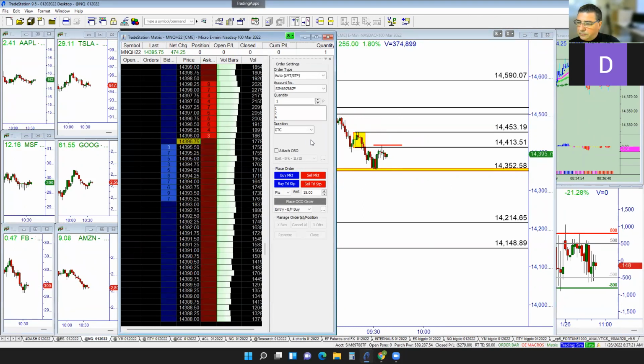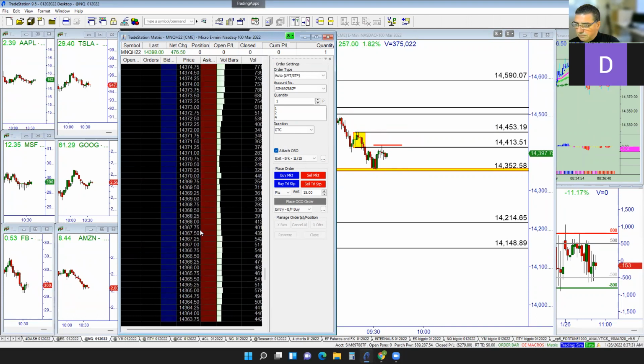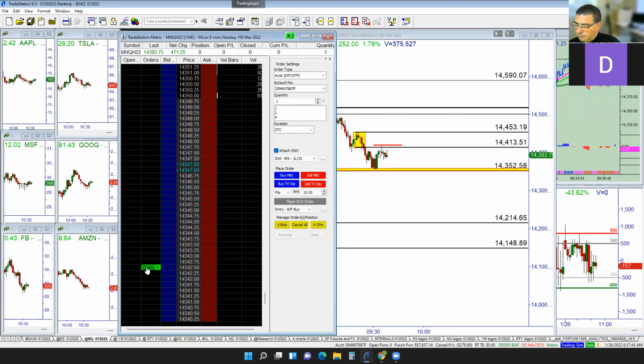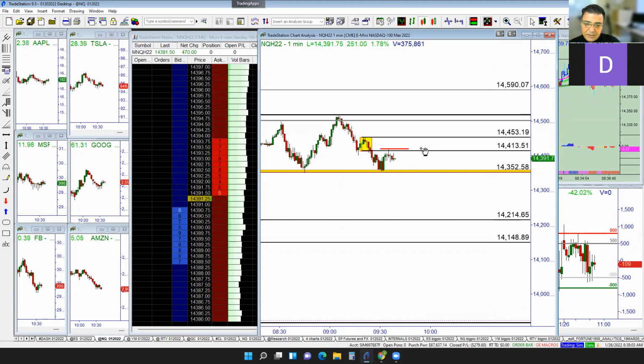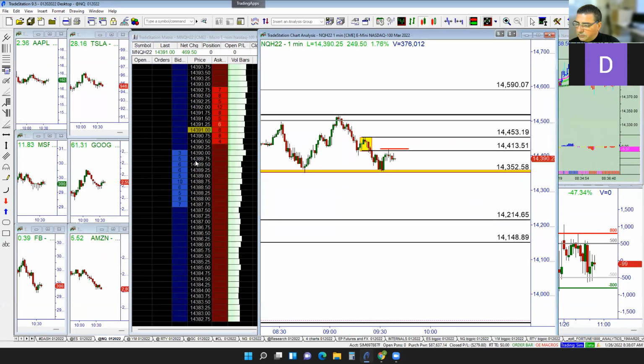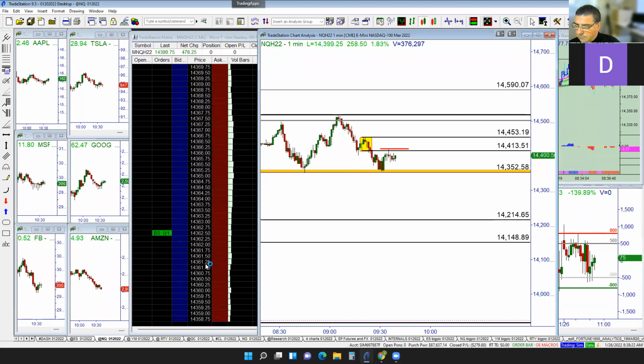14,352 and a half. I'm just sticking with some micros on this. I placed a sell stop market at 14,352 and a half. Right now, the stop loss would be at 14,413. I have the right numbers, 352. My gosh, that's a lot of risk.